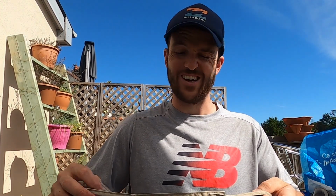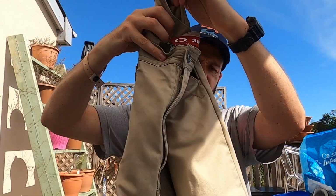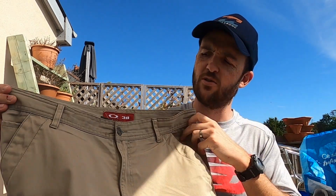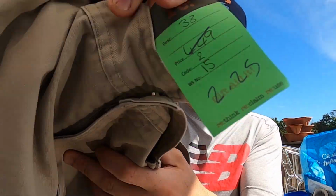Basically, I'm not saying they're vintage, but they're sort of early 2000s Oakley skate gear. Snowboarding, you know, sort of extreme sports. Got a cool little pocket down the rear. I think they're more like streetwear than formal apparel. These were only, there you go, half price, £2.25. Good old Salvation Army.